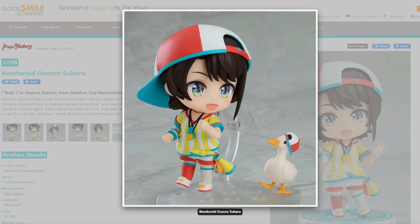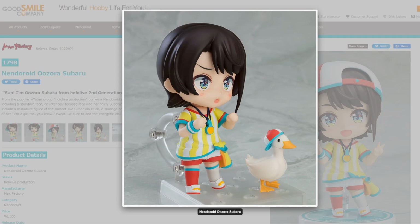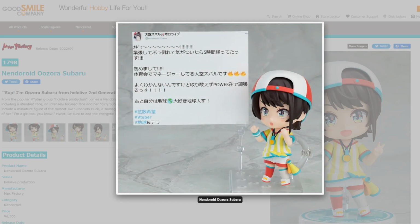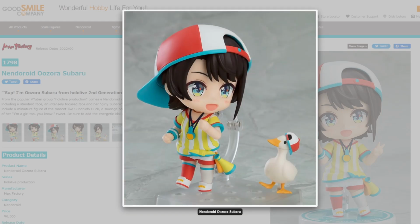But she comes with these tweets, as if I couldn't just make that on my own at home with a printer. And I don't really get why I would want this. I guess it's cute, but it's not exciting, and it's not something I'm ever going to use. So I think it's a missed opportunity.